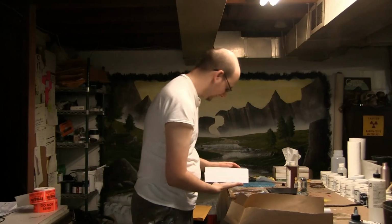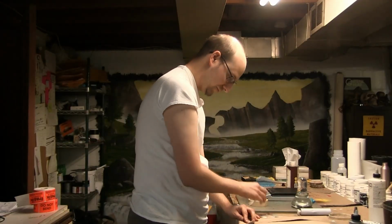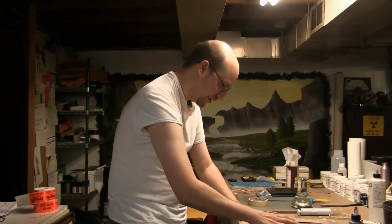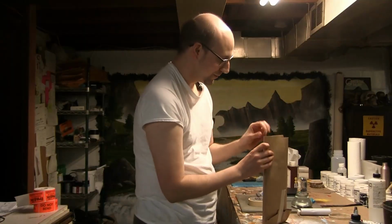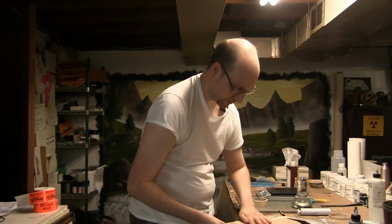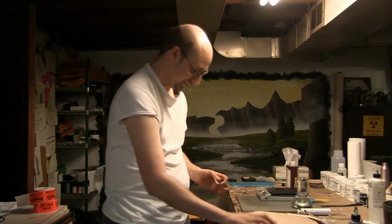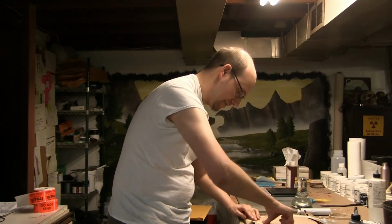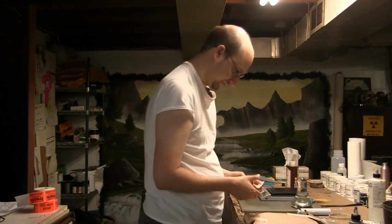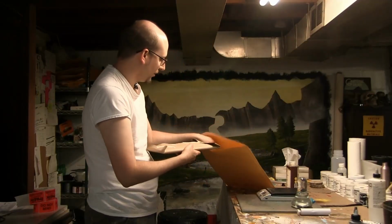So I'm going to take all that, and all this, and all this, and pack it right underneath this with the painting, which I will shove in an envelope. So this goes in here, nice and secure. And luckily this is a nice small piece, so I should be able to shove it in an envelope.